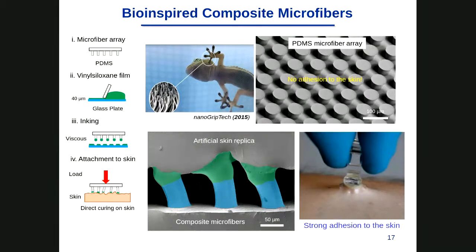So what we did, we transferred this material to microfiber tips, and then we directly cured the viscous material on the skin surface. As you see in the bottom middle figure, the SEM image, because of this viscosity, the material could penetrate into the different roughness levels of the skin replica. And you see in the bottom right figure, we could get quite strong adhesion on the skin surface because of this tip adaptation to the multi-scale roughness of the skin surface.